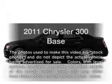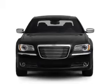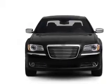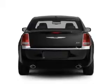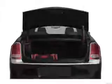2011 Chrysler 300. If you're looking for an automobile with great attributes, look no further. With a solid six-cylinder engine connected to a smooth-shifting five-speed automatic transmission, anti-lock brakes help you bring your vehicle to a safe stop. Pamper yourself with memory settings.